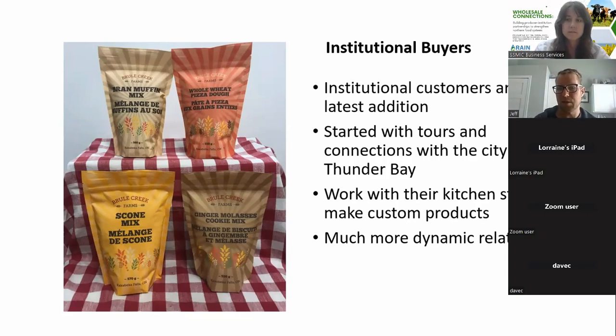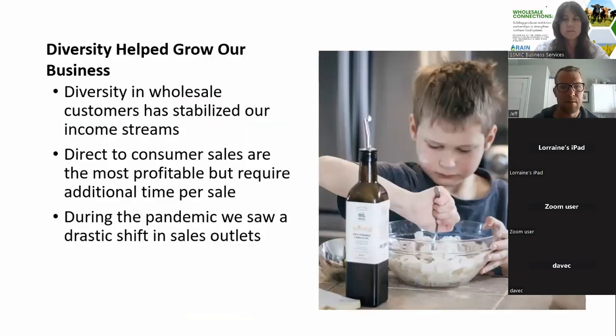So yeah, these relationships again are a lot of back and forth. So I guess in conclusion, we saw the breakdown of how we diversified our products and then how we diversified our customers, looking at direct to consumer all the way up to institutions and wholesale. And it definitely has helped to stabilize our income streams.